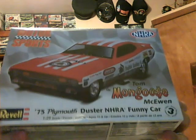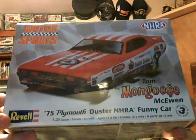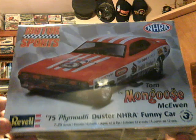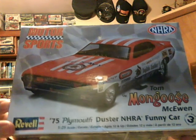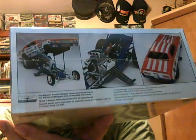At the same time, I picked myself up a nice Duster, and this is old Tom the Mongoose McEwen's '75 Plymouth Duster, an HRA funny car. I love this car. I love how it looks. I've actually got two of these now, and I do have a set of Slicks decals that I'm going to put on one of them, so this way I can have two Duster dragsters all made out and keeping them in their right livery.